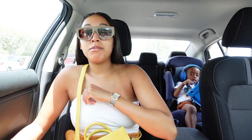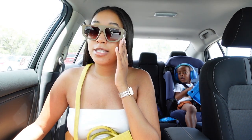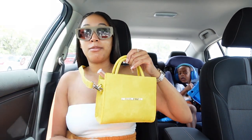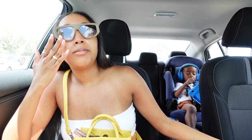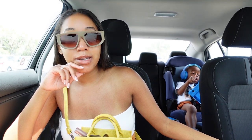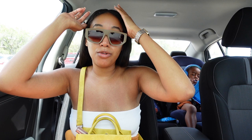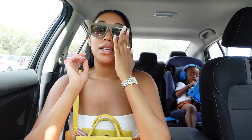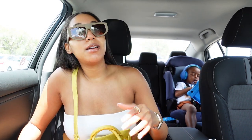So I showed you guys my outfit before we left. Shirt is from H&M. This was $2.99. Glasses are Desi. Bag is Brandon Blackwood. And my shorts are from Pretty Little Thing. These are a size medium. I'm usually a medium in pants, but these are huge on me. They fit my waist because it's a scrunch waist, so it sucks me in. But it's big on my thigh.